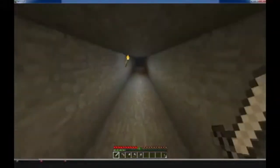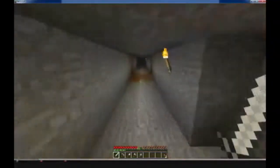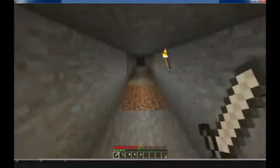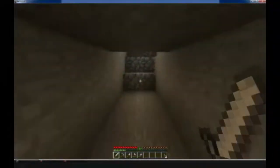Continue running. Keep running. Run some more. I was really bored. I was so bored, I just dug in a straight line. And then I hit lava.